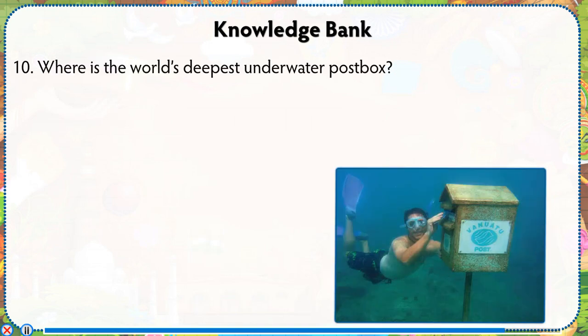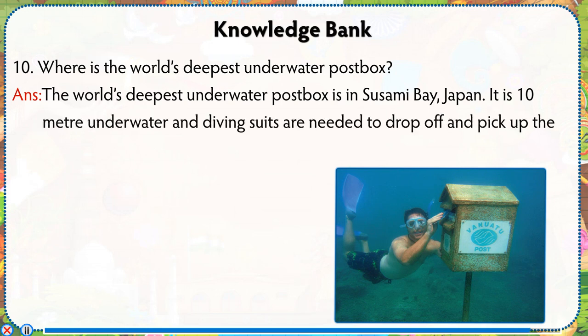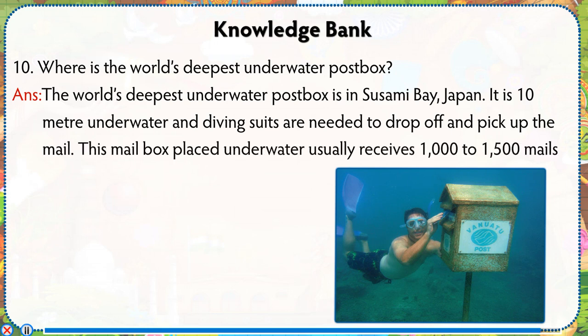Where is the world's deepest underwater post box? Answer. The world's deepest underwater post box is in Susami Bay, Japan. It is 10 meters underwater and diving suits are needed to drop off and pick up the mail. This mailbox placed underwater usually receives 1,000 to 1,500 mails each day.